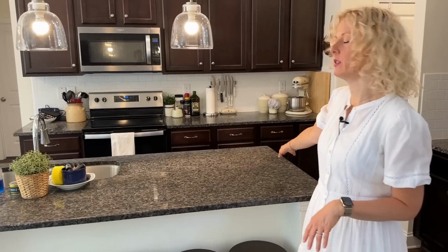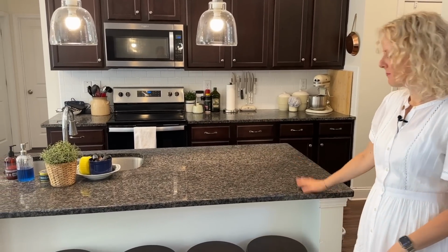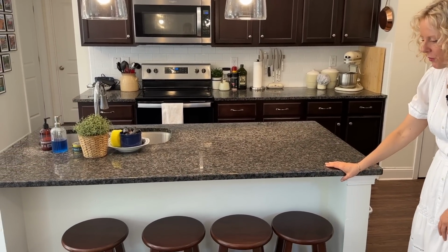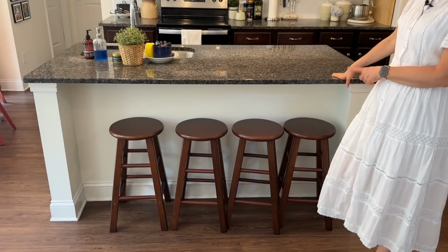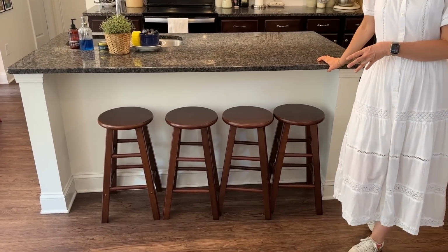So much so that maybe someday I will have a house and I will put the burners on the island too. Oh yeah. Because I have all of this light-filled space around me, and it's really nice. It also has space for stools, and we went with the very basic stools because they're so small that you can fit more people.